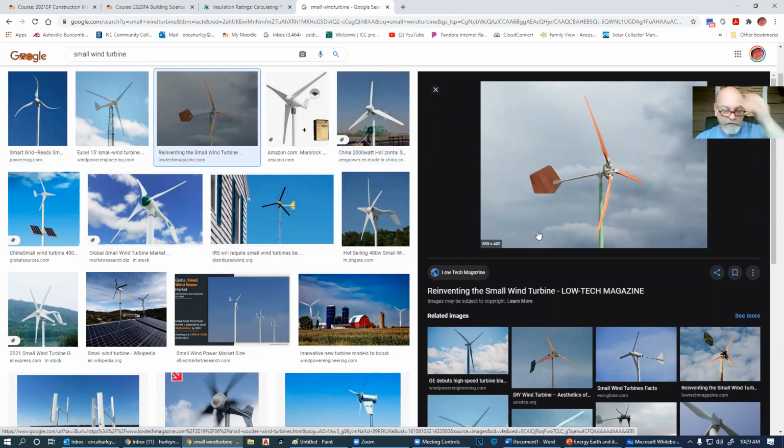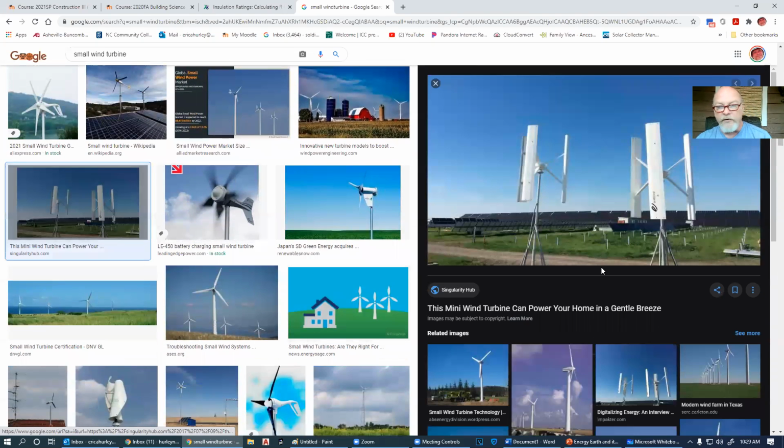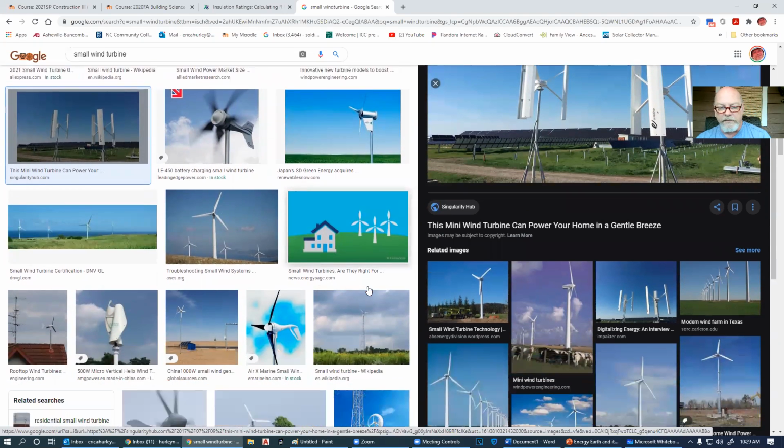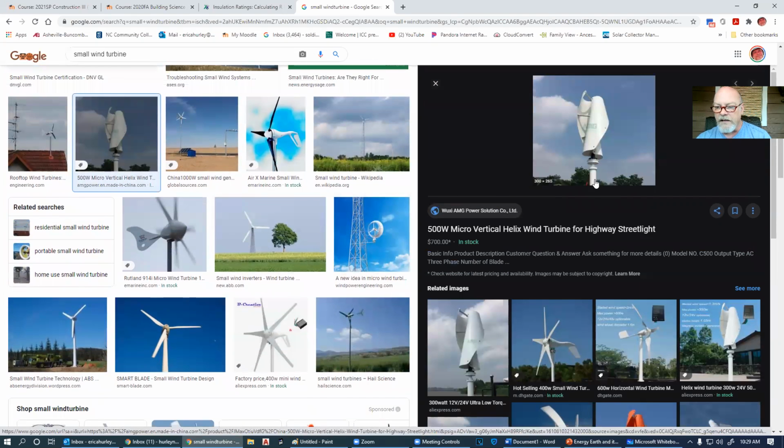Now, that's the small ones. The larger ones are a little bit different. And you also have the vertical type. Vertical type wind turbines aren't as prominent as the larger rotor type, but they're so much quieter. And these are more preferred in a developed neighborhood.